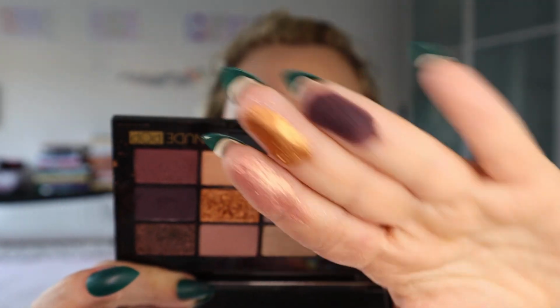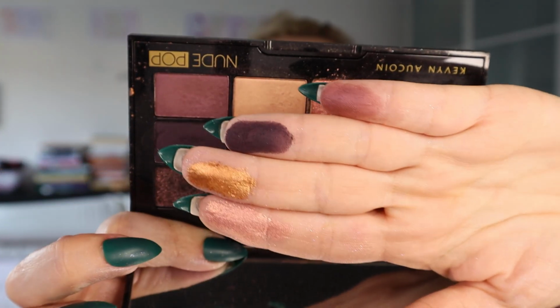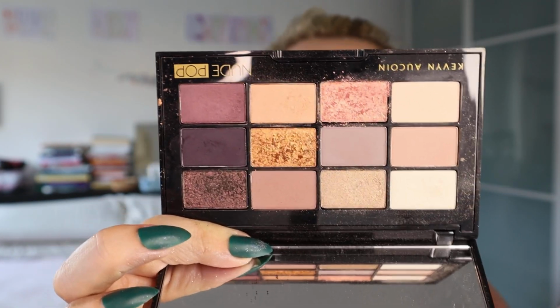This is a great palette, and also this one, great. This is a very great palette. I don't think you will see anyone using this one, but if you have the possibility to try any palette from Kevin O'Connor, I think that will be a great opportunity to try the brand, and you will not be unsatisfied for sure.